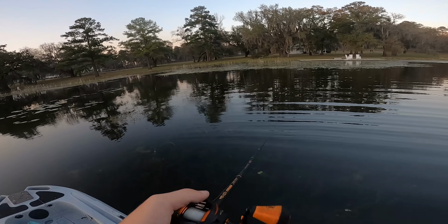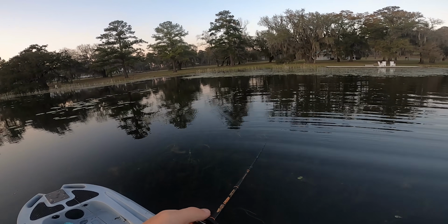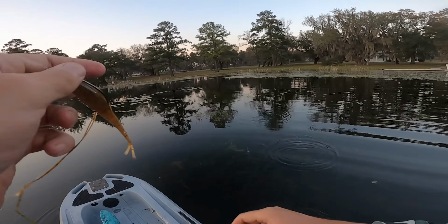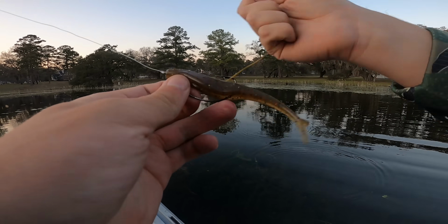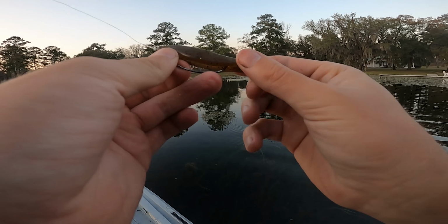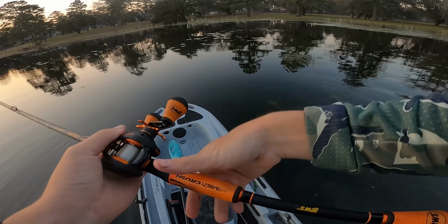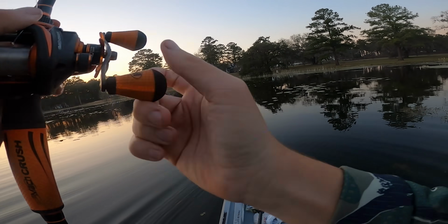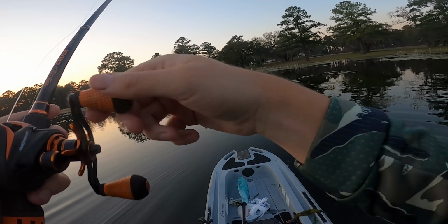And fluke year round too. Winter, spring, summer, fall. I can't really think of a bad time to throw this lure. As long as the fish are shallow, normally a fluke will be a good lure to throw. And even in the winter when they're kind of deep, throwing a little bullet weight on there and a fluke makes it look like a dying bait fish. Perfect lure. I honestly don't throw it enough.